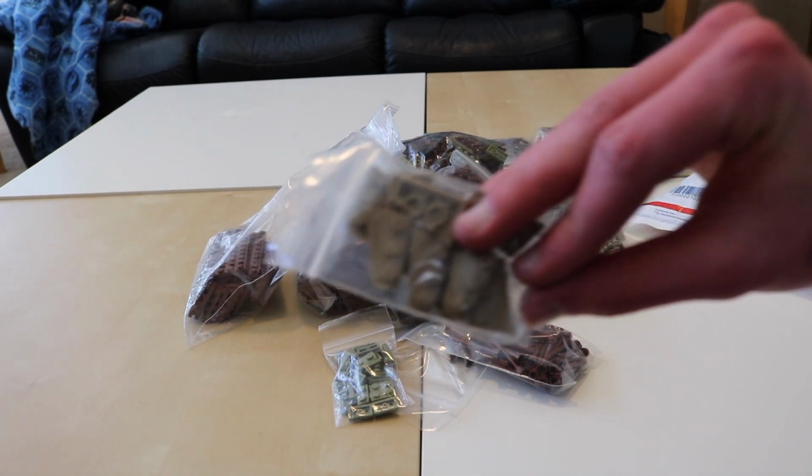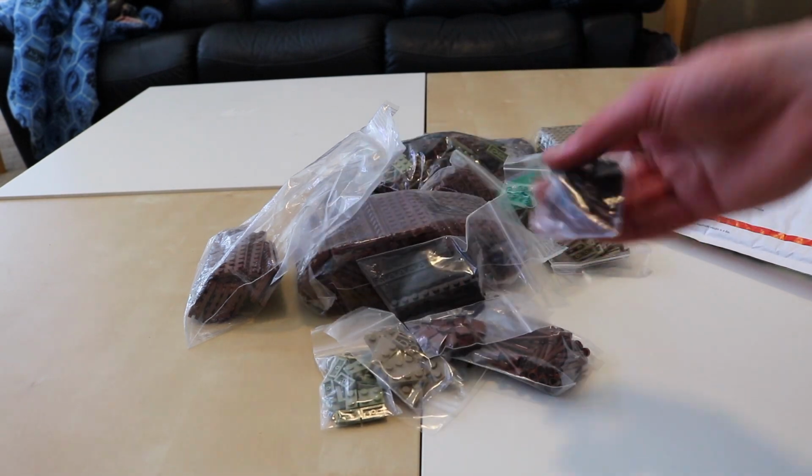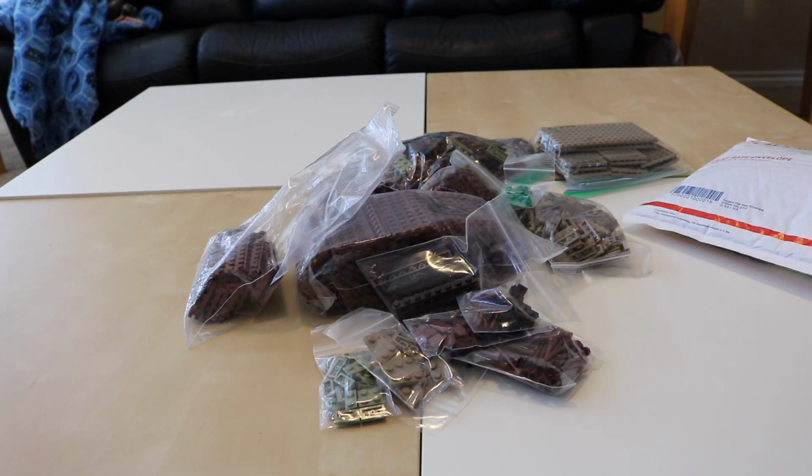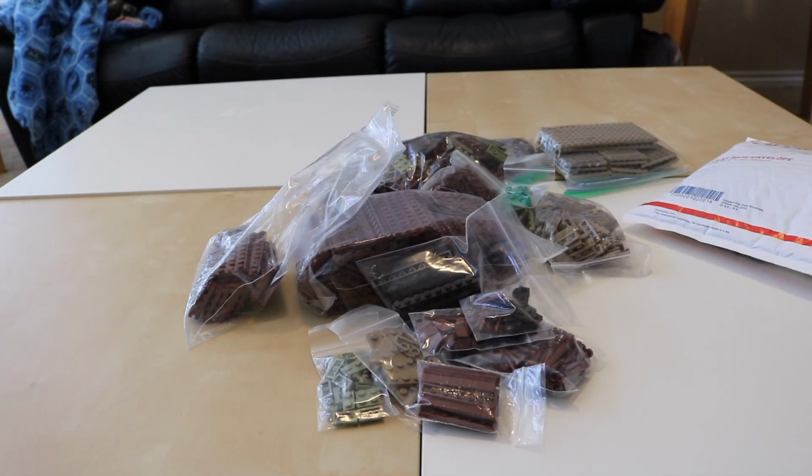Some 2x3 dark tan wedge plates. Some reddish brown cheese slopes, reddish brown bars, reddish brown 1x6 tiles. Looks like about 15 in there is my guess.